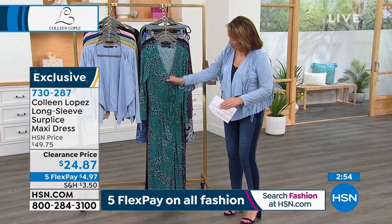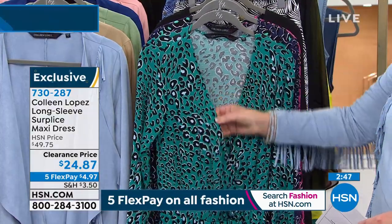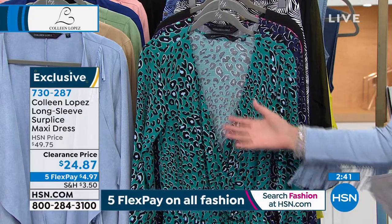I like that it's all sewn down though, so there's no kind of modesty issues. There is a little snap right here at the V, so you can snap it if you want to or not. To me, that snap lands in a pretty good spot, but you could always move the snap or not use it if you don't want to.